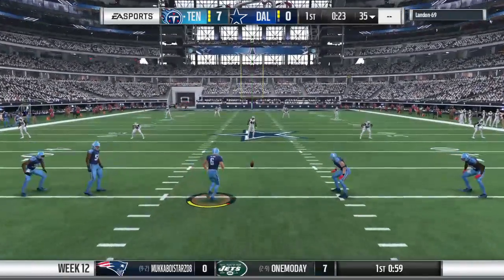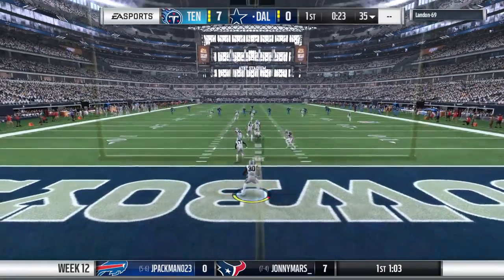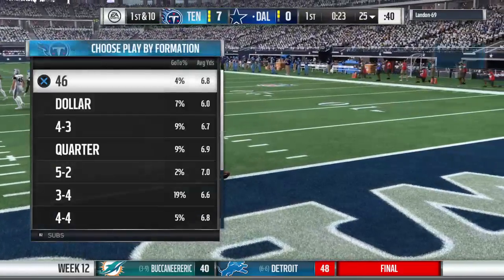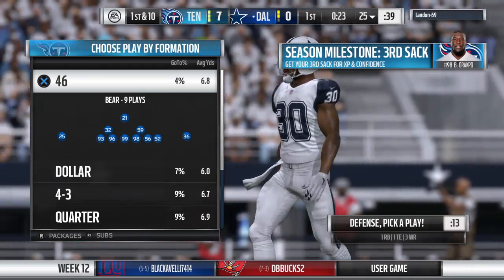Set now to kick this one away, and off it goes. That's fielded in the end zone, and no run back here. This will be a touchback, and it comes out to the 25-yard line. And now Dallas gets set to take the field.